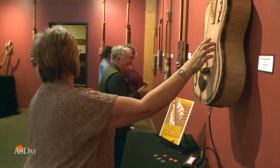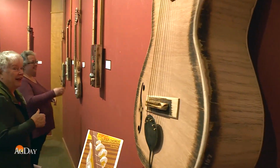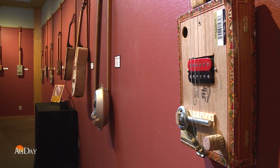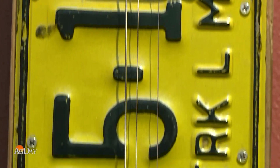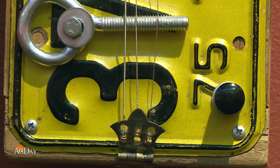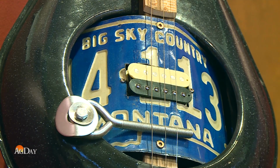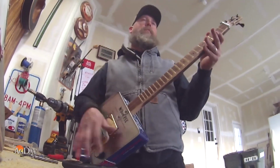I just love the sound of these. I can't play, but I love the sound of them. Bo's guitars are touring art galleries in Montana and North Dakota. The idea of using what other people would consider junk to create something that is useful is wonderful. Sherry Friedman, the executive director of the Mondack Heritage Center, says Bo's functional art strikes a chord with the public.